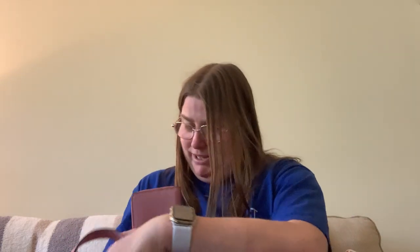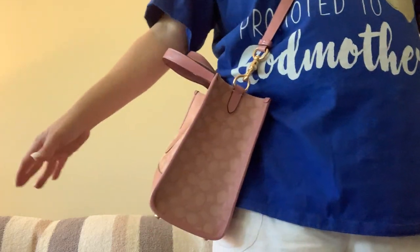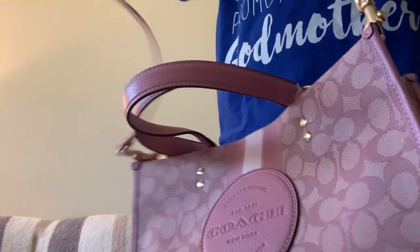Very pretty wallet. Remember, I was on a Coach craze. I still like Coach. Here's the strap. I put it on the longer strap to see. I want to show you. You can do it long shoulder or crossbody or crook of the arm. I personally like crook of the arm with bags like this. Let me show you. I put it on the longest one to show you guys this is the longest one. This is how I carry it. I'm going to show you.